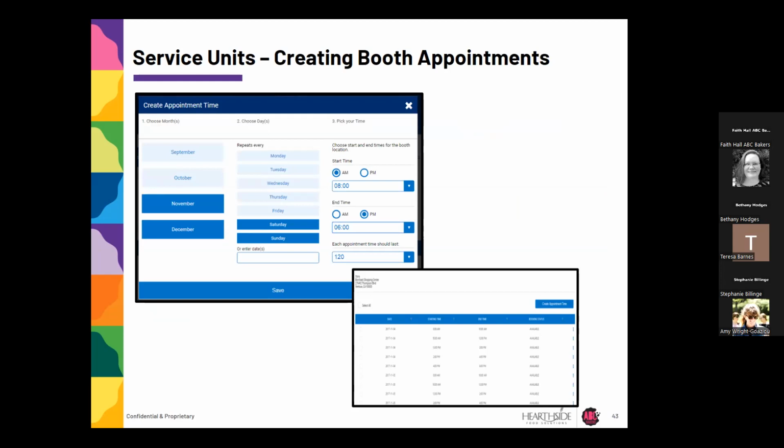If you are going to have multiple people using the same booth, you can set ranges. So for this appointment, the range is 120 minutes. So no troop can be there or have that reservation for more than 2 hours until it's available for somebody else to schedule it.